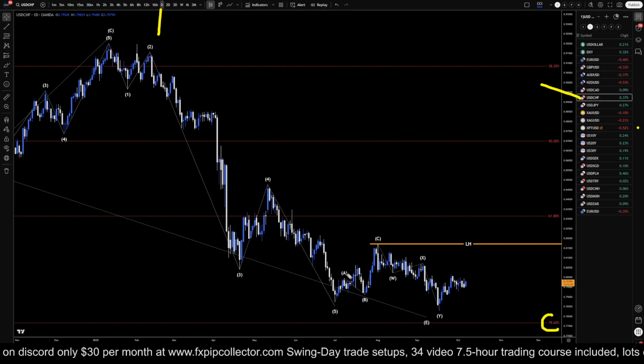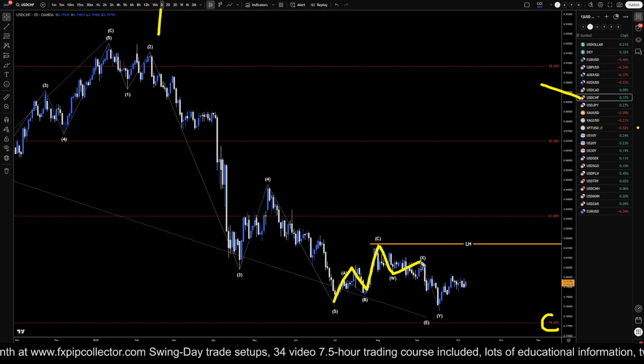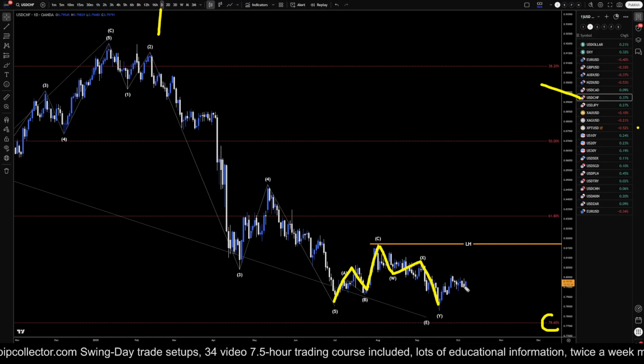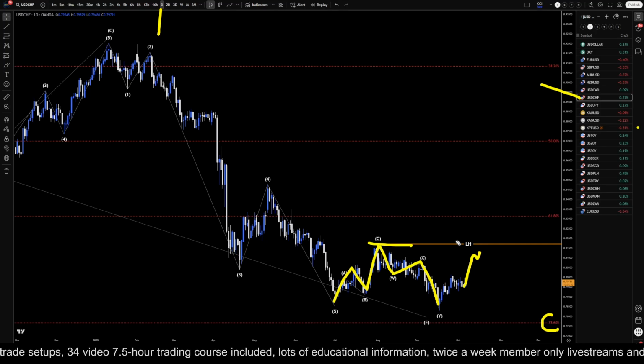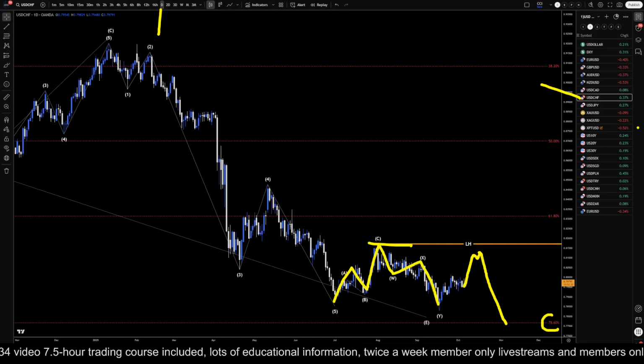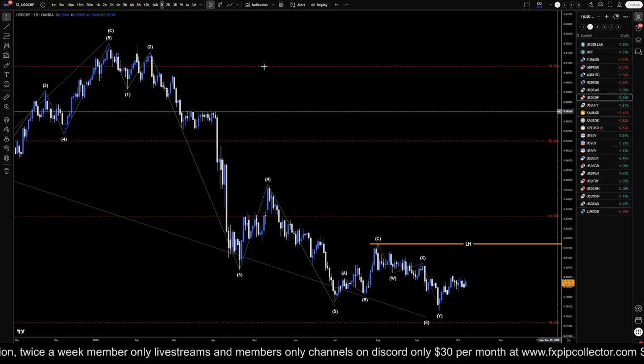But based on other dollar pairs and based on the pattern, I think this is possibly three waves here. I think this is a likely WXY, and I think we might end up pushing up more, maybe even up to these highs, making a pullback before we actually continue back down like this. So keeping that in mind, if it does break below here, then that definitely invalidates the idea of it going up, and we would have to continue to be bearish at that point.